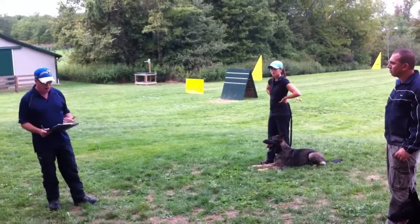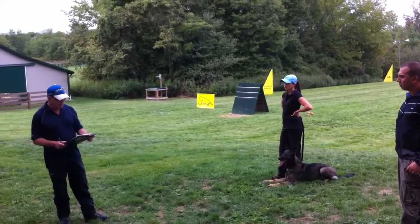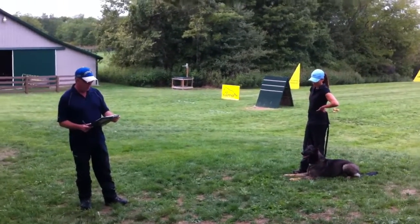Sit out of motion. The basic is correct. He's crowding very much in the build-up, but then he's slow to sit. He should sit faster. He holds it calm as the handler goes downfield and returns. It's a high good.